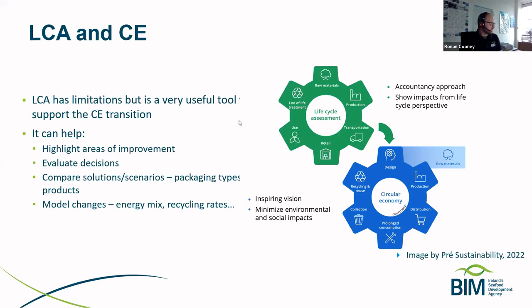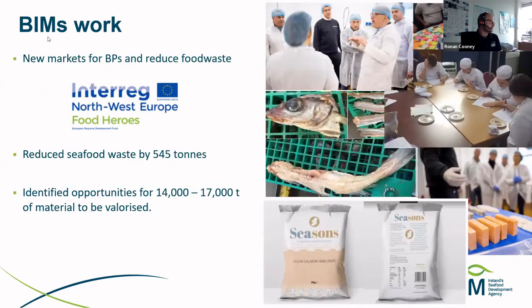So as part of the work in BIM, we'll be hoping to further roll out LCA and circular economy as part of some of BIM's work. But to date, BIM has carried out a lot of work in looking at byproducts and the reduction of food waste. One of the big projects that they were involved in up until 2020, I think it was, was this project called Food Heroes, which was funded by Interreg Northwest Europe.